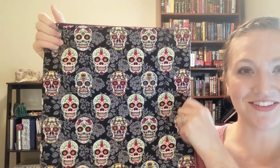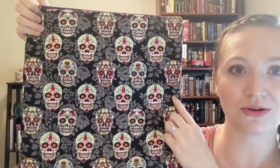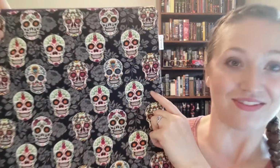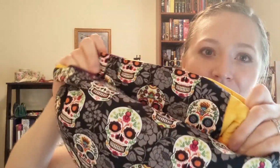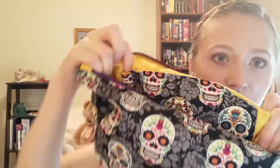Oh, I love it so much. I love sugar skulls. I think they're so pretty. I like the bright colors. I used this purple zipper, and on the inside, are you ready for this? Bam! Yellow. It's bright yellow on the inside. And of course I have my pocket like always.